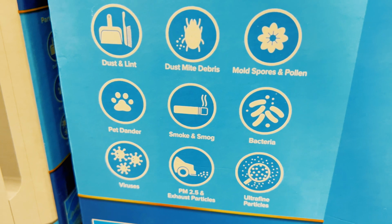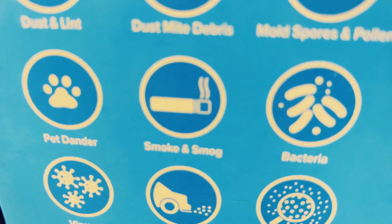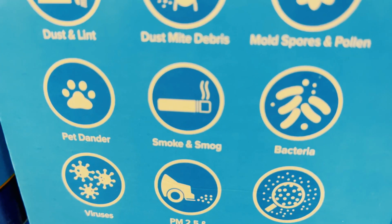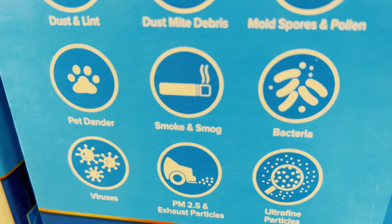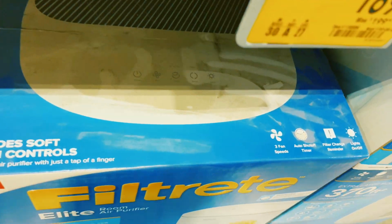Look at what my Filtrete model is going to filter out. The center icon is smoke and smog. It filters out mold, bacteria, dust mites, viruses, and more. Seriously though, someone needs to clean these boxes off. It's not healthy to breathe in dust and this is supposed to be a healthy solution.